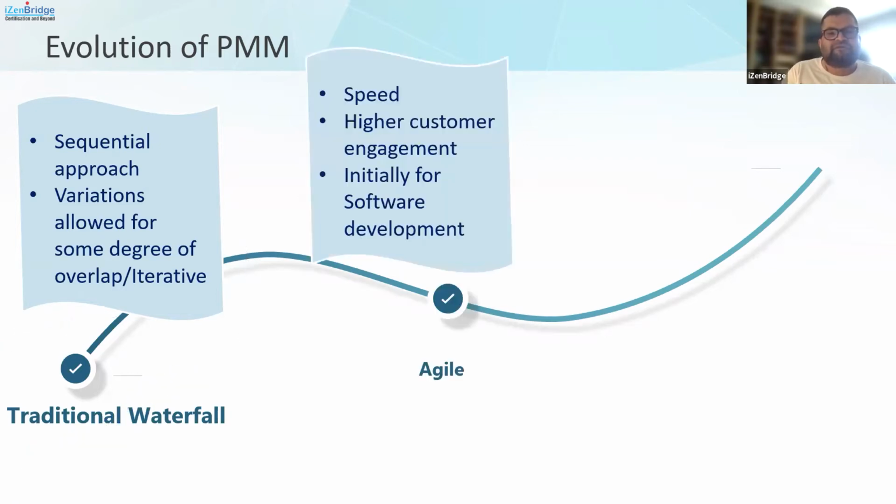So then we have Agile, where the speed is definitely a positive of Agile. We have a more engaged customer, although it was initially designed only for IT software development. It is now being widely used across different industries. And of course, one of the byproducts of Agile was cost. We could save cost from failing fast.